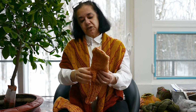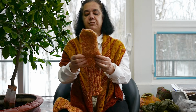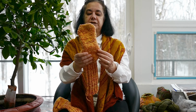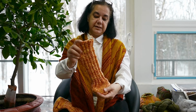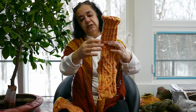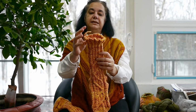And just for you to know what I do here when I'm ready for the heel, I just divided the number by 3 and I increased that number, and then after working both rounds, front and back, I just decrease them going here and I join it back. So that's a longer sock. Normally I like my socks to be up to here, but because they're boot socks, I did them longer.